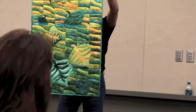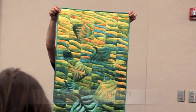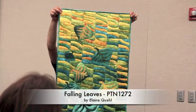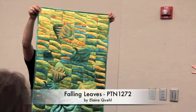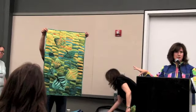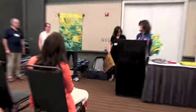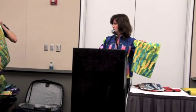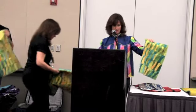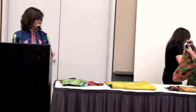We asked Elaine if she would make a pattern. So her pattern is quite simple. It's a chunk of this fabric with her signature leaves appliqued on. So just about anybody can do that. Pretty cool. And we have two other spectacular quilts that are made out of this collection that will be in the booth.